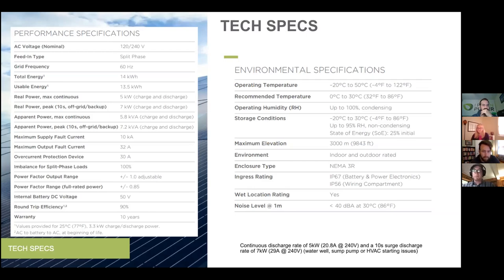Inverter for one Powerwall. I don't know if I actually understand that. So it's an AC Powerwall. It has an inverter in it. But what capability is the inverter for one Powerwall? I don't really understand that question.